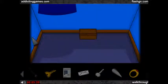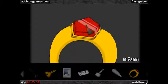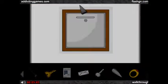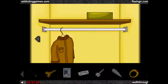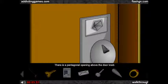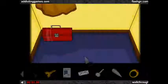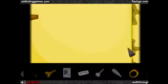Oh. Hold up. No, there's nothing there. Does the ruby ring fit in this? No, I can't use the ruby ring in the indentation, apparently, because if I try and click on it... Okay, ceiling. Does this mean I can go back? This does mean I can go back. This still has the same pentagonal lock, though. Dang it, I was doing well up until this point.